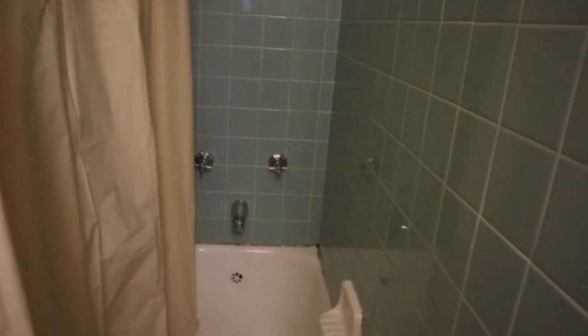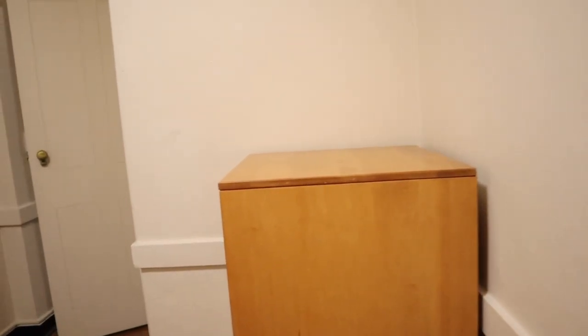Like, the size of the shower is bigger than I thought it was gonna be because the size of the wig showers were tiny. So a whole bathtub, oh, that's gross. I don't know what's happening there. Okay, there's a shower. Yeah, pretty big. And then toilet, and then, so that is the whole suite.